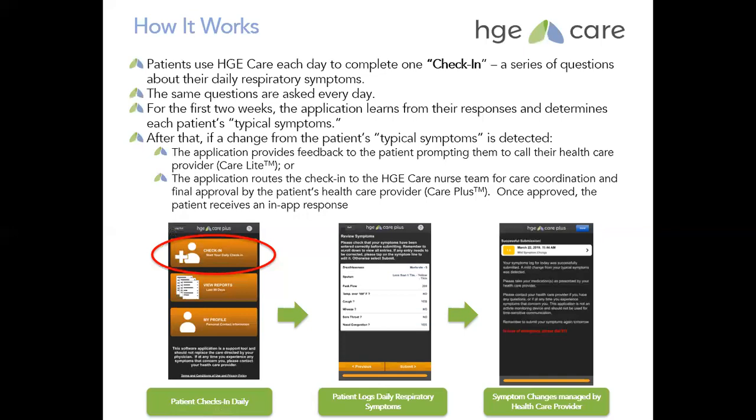The patient can review those and is required to acknowledge the response. The contact center provides support both to the patient and to your practice. So if the nurses speak to the patient about their symptoms, they will document that in there for you. If the patient calls with questions about their care plan, we will assist with that and coordinate with you.